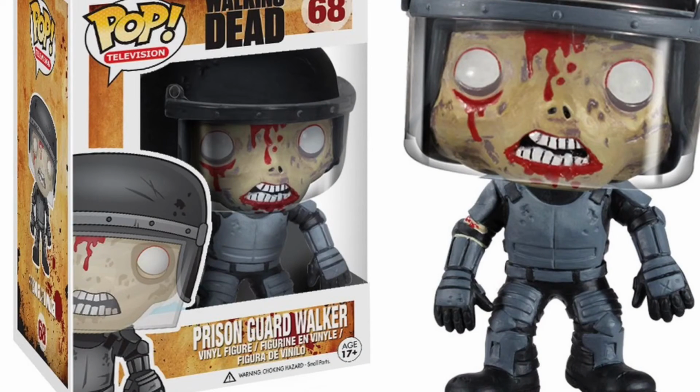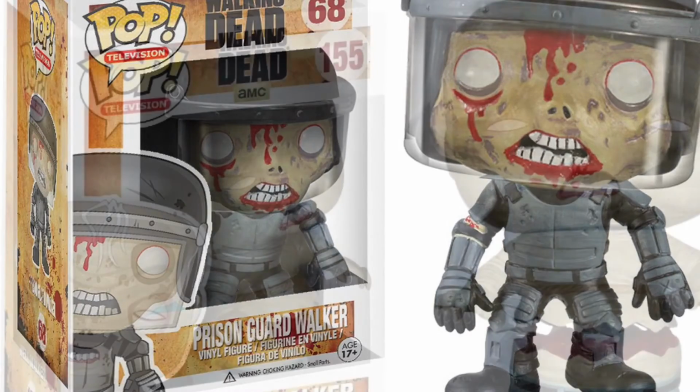The first Funko Pop I have put together on my list is the Prison Yard Walker. This is definitely one of the coolest looking walkers in Funko Pop style that you can buy. It just looks really, really awesome, and even if you put it randomly anywhere on your Funko Pop shelf, let's say in your Stranger Things collection, I think it would still look pretty well matched up with the Stranger Things Funko Pops. It's a very detailed Funko Pop and definitely one that I think you should consider buying.